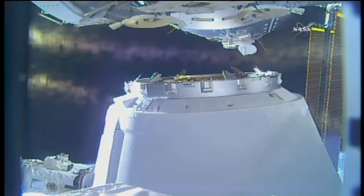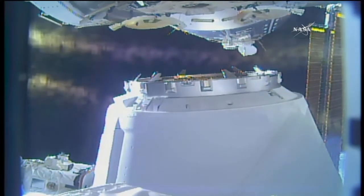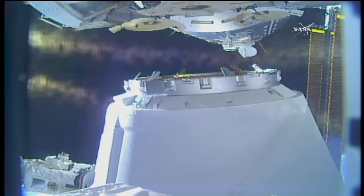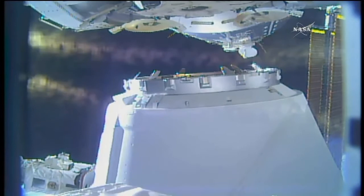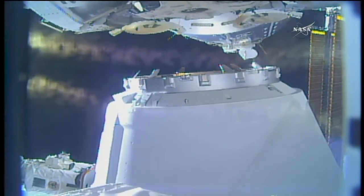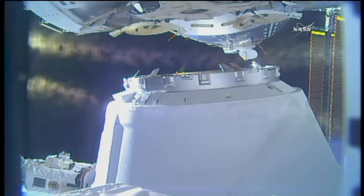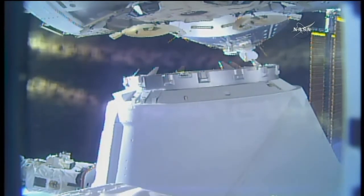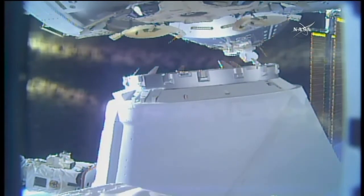One of them is called CREAM, ISS CREAM, actually. It will be measuring cosmic ray particles from the solar system and determining what sorts of cosmic ray particles pass by the Earth. Space Station crew members will be able to access those experiments soon.